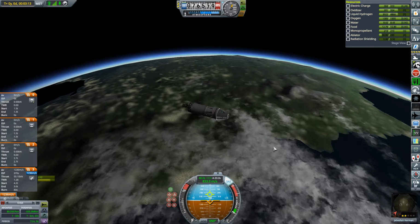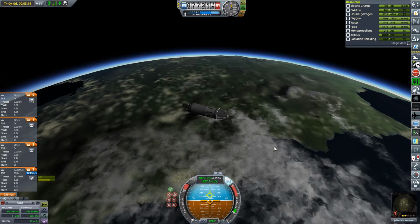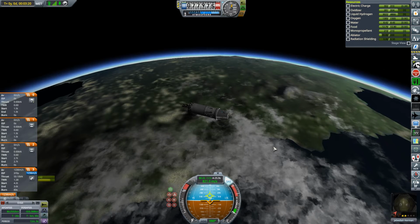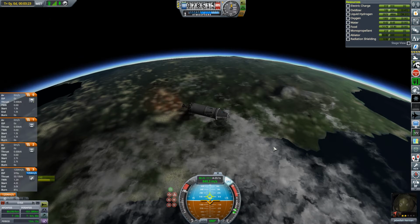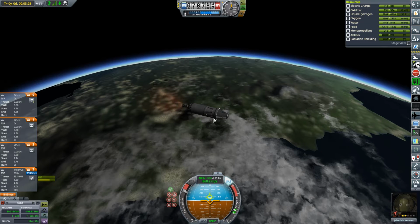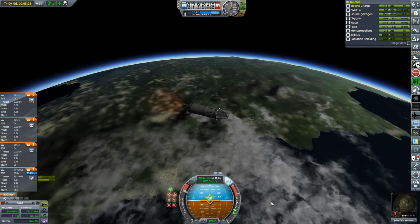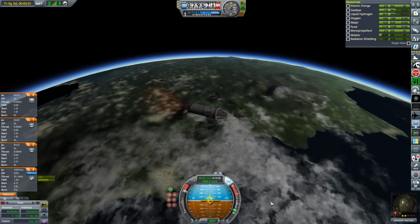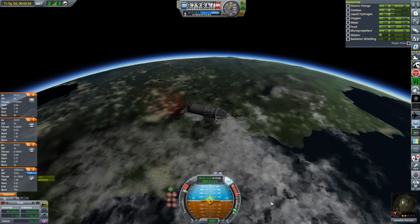Okay, about to circularise. Got plenty of TWR on this, 1.2, almost 1.3. Once it's been circularised, we'll separate the final stage and then switch to the onboard thrusters to finish off the orbit, at about 100 kilometres or so circularised. That way Rayson has a better chance of making up quite a quick rendezvous.